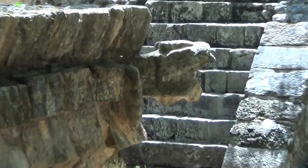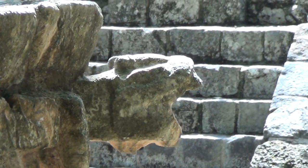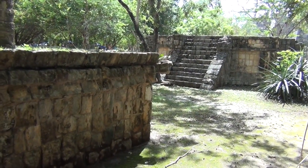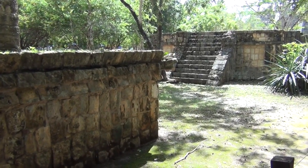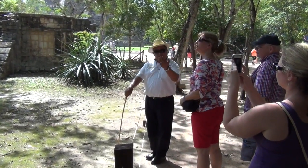Look, the snake head. They call it like this, probably you know. Kukulkan. For them, representing something positive, something good. The main pyramid that we're going to visit later on was built in honor of Kukulkan, in honor of the snake. See?